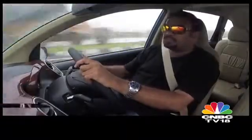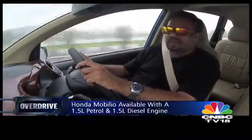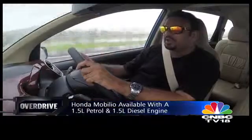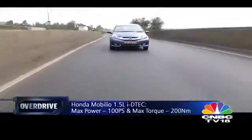Like all its new cars, Honda is also offering the Mobilio with two engine options. There's the 1.5 litre i-VTEC petrol engine, and there's the 1.5 litre i-DTEC diesel engine. The one that I'm driving right now is the diesel. It's essentially the same engine that you get inside the Amaze and the Honda City. Produces 100 PS of power and 200 Newton meters of torque.